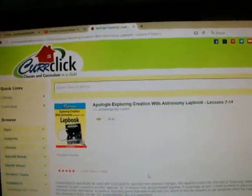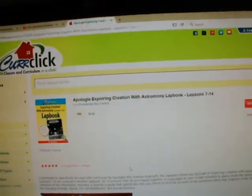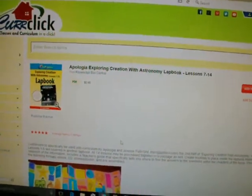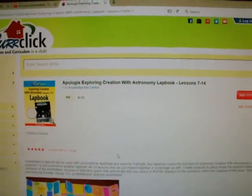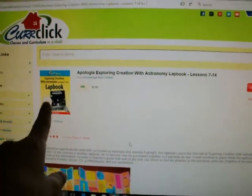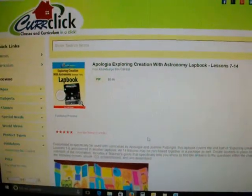Okay, so if you look over here, all these yellow little pictures that say lap book, these are all created by Knowledge Box Central. And let me click on the one I have. Okay. You can go to kirklick.com to buy all kinds of either free or very cheap or affordable curriculum stuff for your homeschool. It's just amazing, the stuff that they have. Okay, and I know I've already done a video on this in my last review, so I'm not going to make it real long. But anyway, so Knowledge Box Central has, see, that's a picture of my science book.